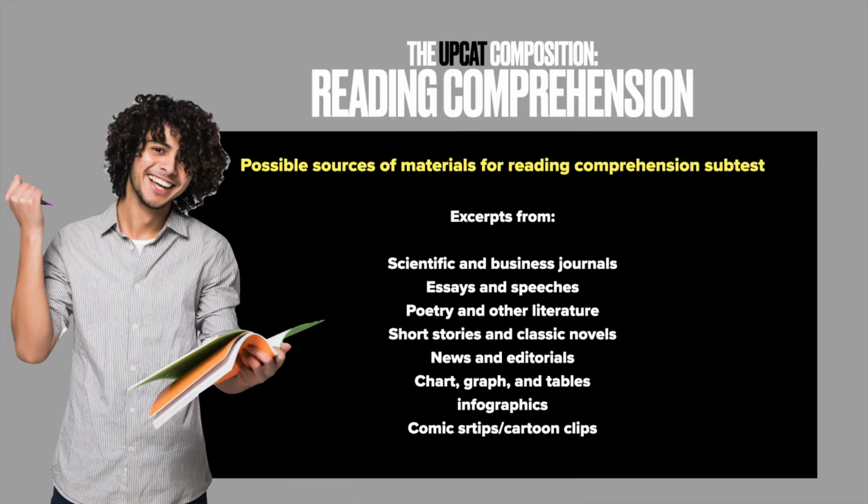The UPCAT Reading Comprehension subtest may use and feature materials from a wide range of sources, including books, magazines, newspapers, literature both contemporary and classic, scientific and business journals, charts, graphs, tables, infographics, and even comic strips.